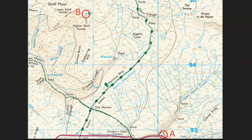I'll actually show you at the end of the video what it is, because I've visited it. But what if we went up to there and then cut across in between these two streams, using these as handrails, and then got onto the Pennine Way and then up and took that path there.